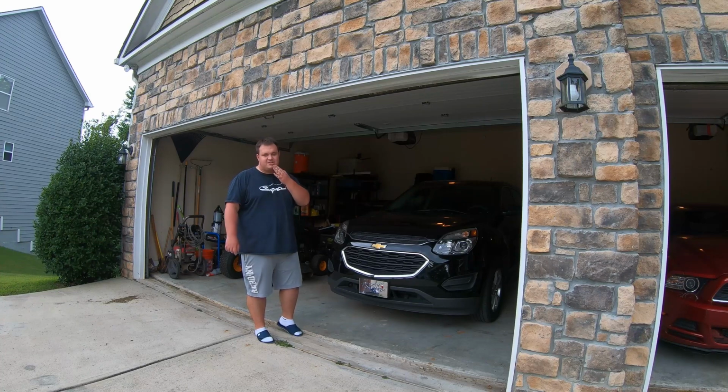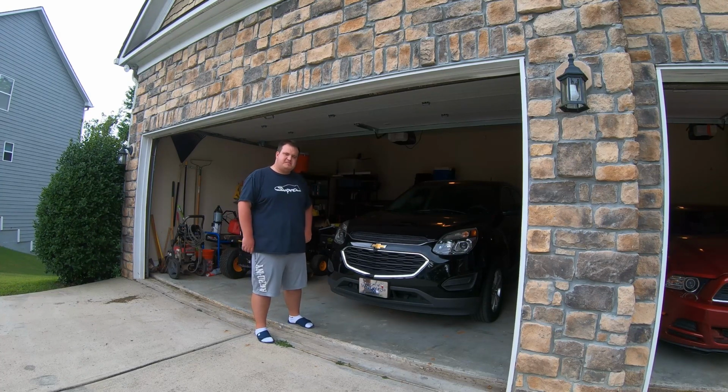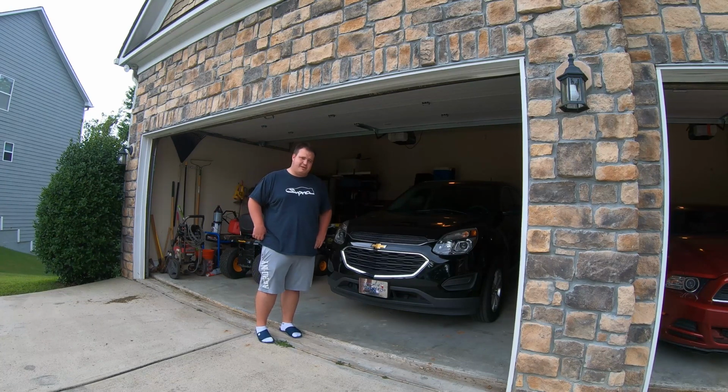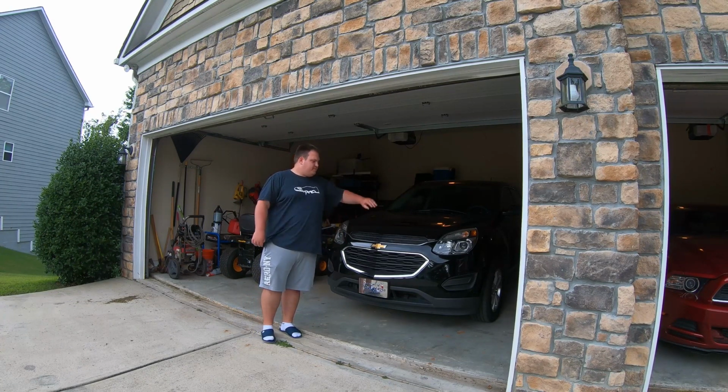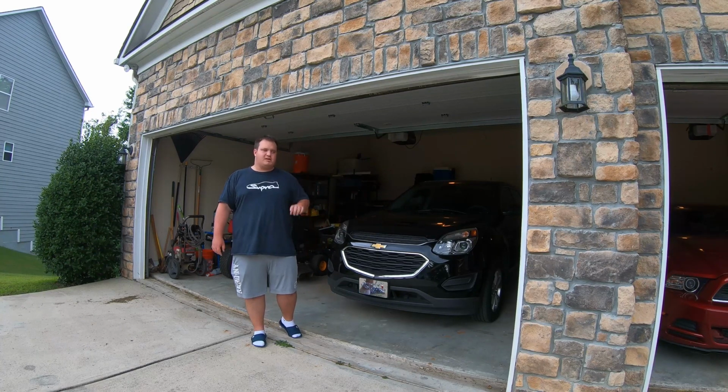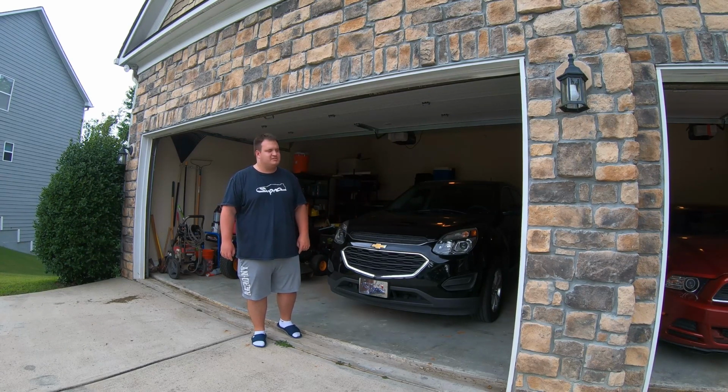Even the 2.4 is actually a pretty solid motor, because if you don't know, it's the same motor that's in the Polaris Slingshot, and the Slingshot makes a decent bit of power once they're turbocharged. But anyway, that's me rambling on about this car. Let's move on to the first Ford we're going to talk about today, which is the Mustang. So let's move on over to that.